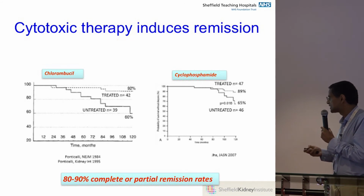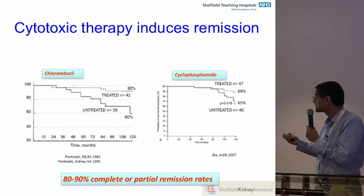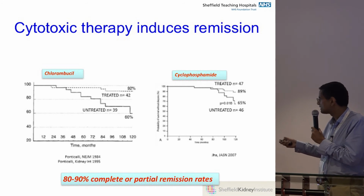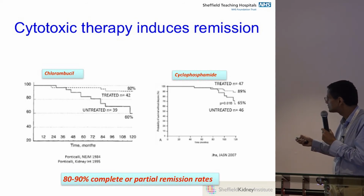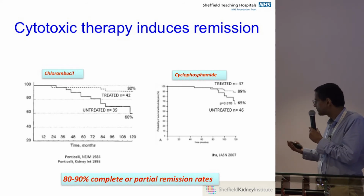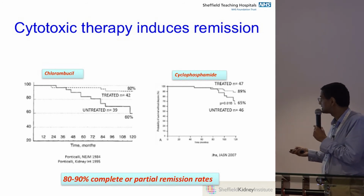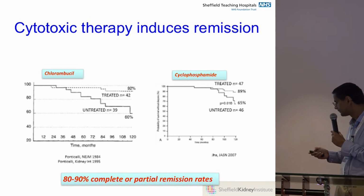So what does the data show? If you look at placebo-controlled studies of cytotoxic therapy, it's pretty effective, really. This is old data from Milan, Italy, in the 1980s, using chlorambucil. There is more recent data from Professor Jha in India using cyclophosphamide. Essentially you're looking at 80 to 90% being free of dialysis at around 10 years. And the real strength of this data is that you've got such long follow-up, although the numbers are small.